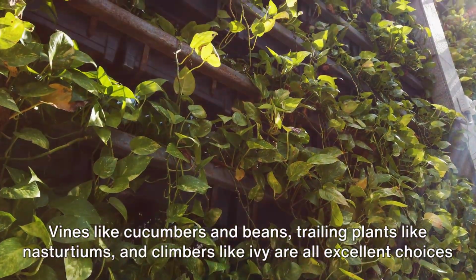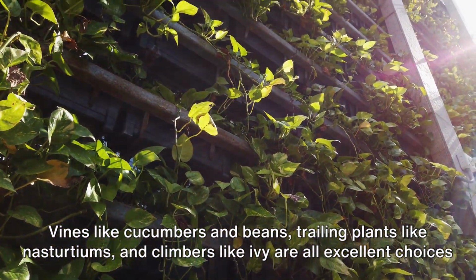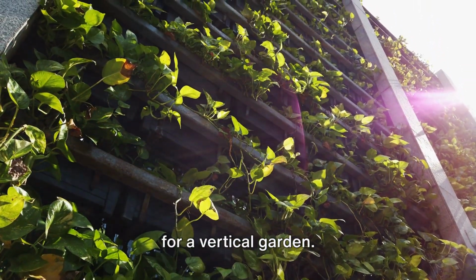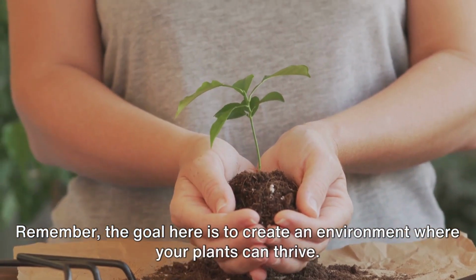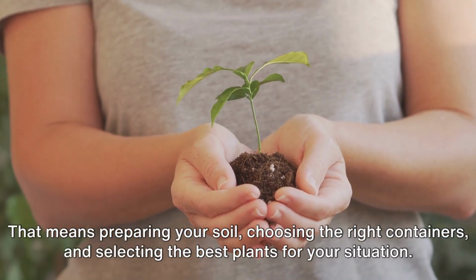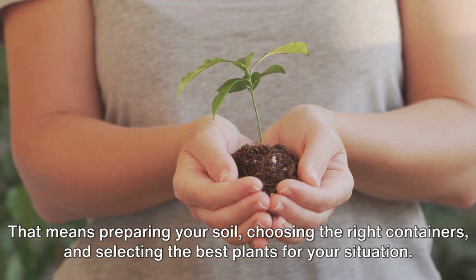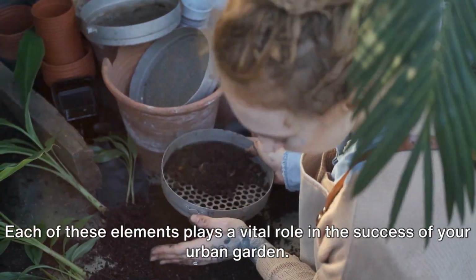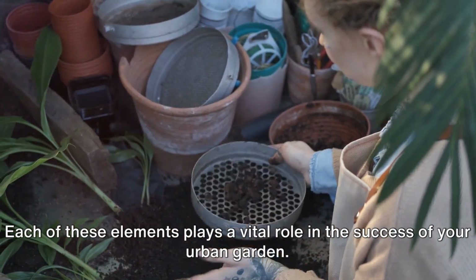Vines like cucumbers and beans, trailing plants like nasturtiums, and climbers like ivy are all excellent choices for a vertical garden. Remember, the goal here is to create an environment where your plants can thrive. That means preparing your soil, choosing the right containers, and selecting the best plants for your situation. Each of these elements plays a vital role in the success of your urban garden.